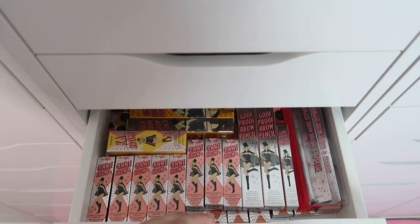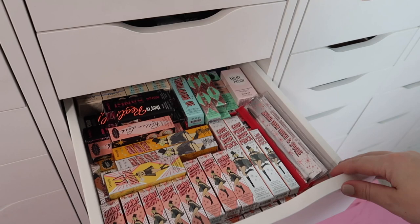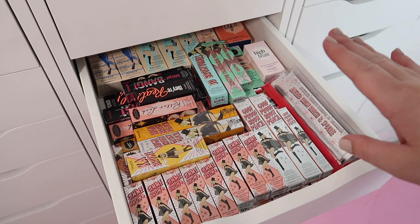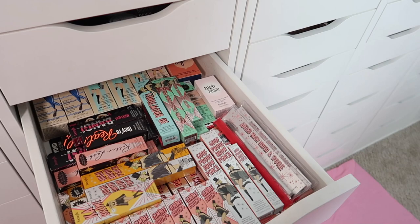Then, oh my god, oh my god. I don't think I've shown anybody this video or this drawer. I definitely need to go through this drawer. I have so many duplicates of Benefit products. So yes, these are all brand new, literally brand new. So I do need to go through this because I love Benefit products, but I don't need this many. This is like hoarding.